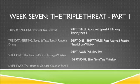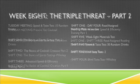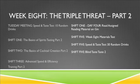We've got a speed and taste test again, basics of spirit tasting with whiskey, basics of cocktail creation. We're starting to allow them to venture into the idea of creating original cocktails. Advanced speed and efficiency training part 1, read assigned material on whiskey and blind whiskey taste, right? So when it says triple threat, every single week they're responsible for passing a speed and efficiency test, doing a blind taste of some sort, and being responsible for some type of content knowledge. Same thing in week 8.